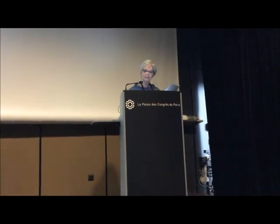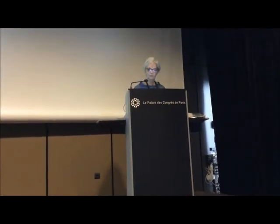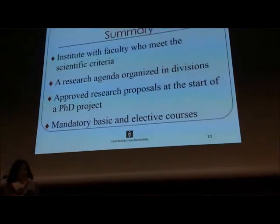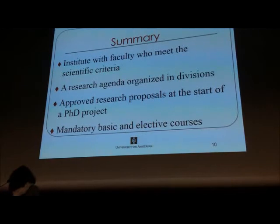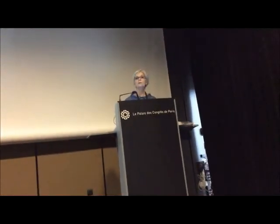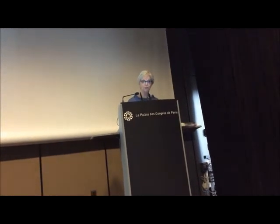Then there are specialist elective courses. More the methodological ones, theory-oriented courses, and a course on career planning. So, to summarize, the Research Institute is an institute with faculty who meet the scientific criteria. They have a clear research agenda organized in divisions. They have approved research proposals at the start of a PhD project, and there are mandatory basic and elective courses.